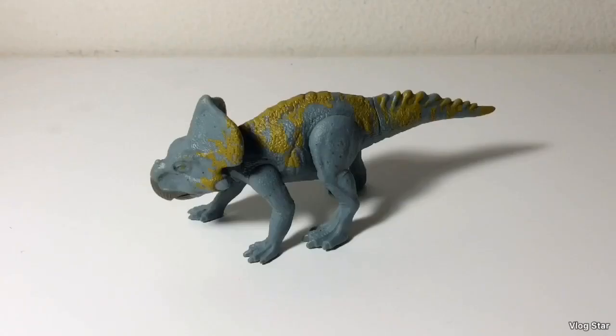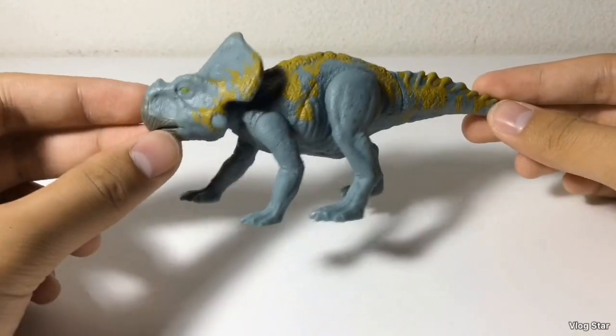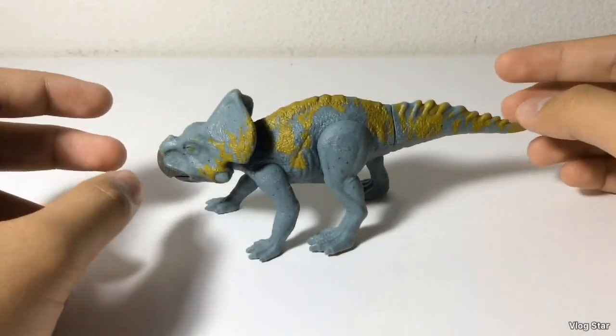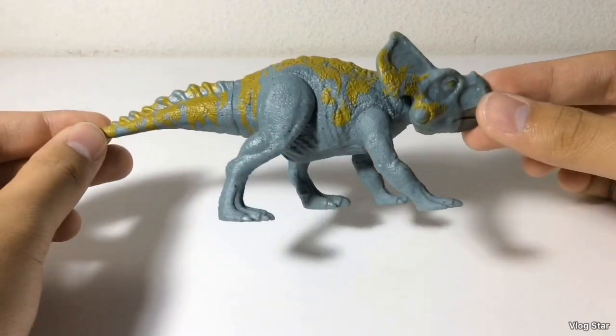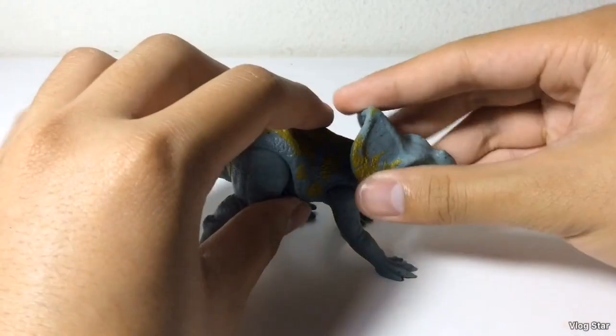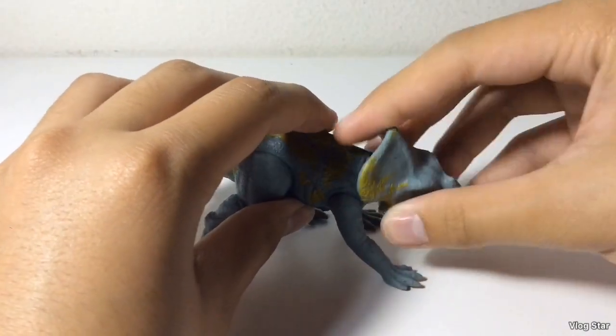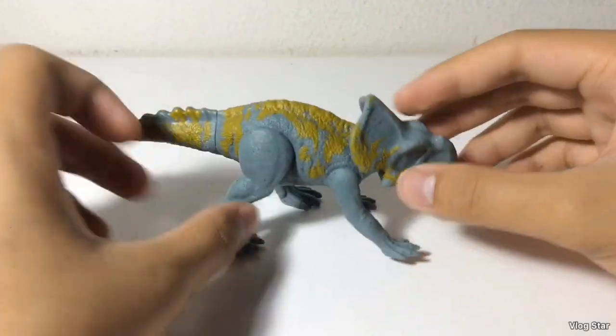Coming in at number 4, we have the Wave 3 Protoceratops. The reason why I chose this to be my 4th favorite is because it's a very interesting species for Mattel to choose for their Jurassic World toy line. And also, the detailing on here is very nice for an $8 toy. I also like how it has a ball jointed head, one of the few Attack Packs that have a ball jointed head, so it gives it more posability.